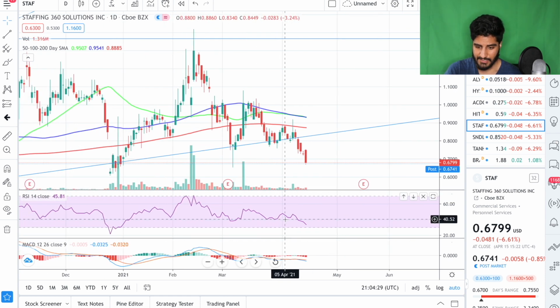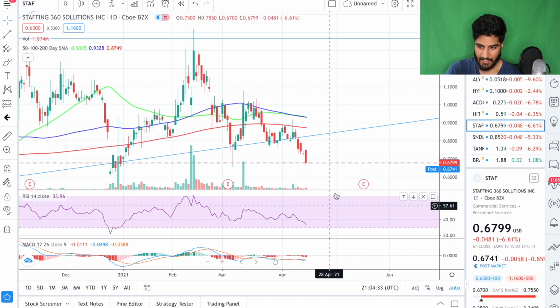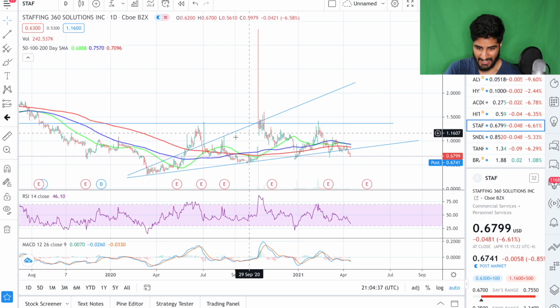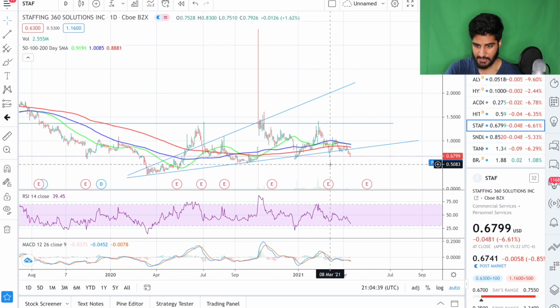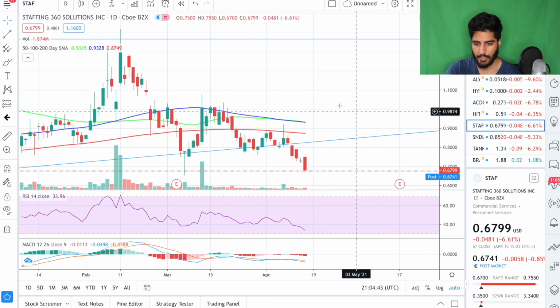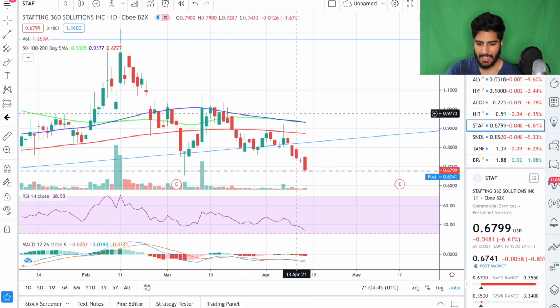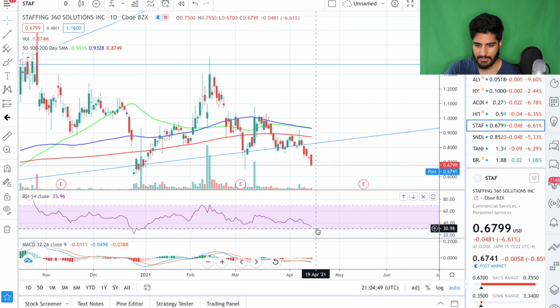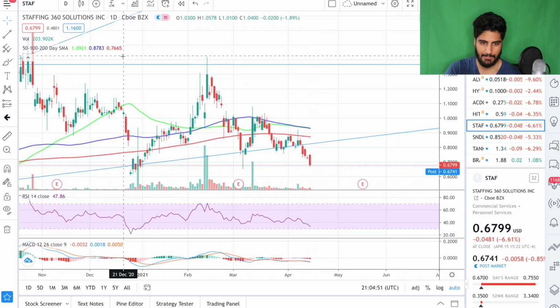And so our RSI is starting to go extremely low here, and we could start to see very nice buying opportunities on STAF for the long term. Anytime you break a pattern to the downside like this does show promise for a nice bounce back. And so right now we're below all of our SMAs here, and so this could be a very nice opportunity. We could see 1 or 2 more down days with STAF, but I do expect to see a bounce up.